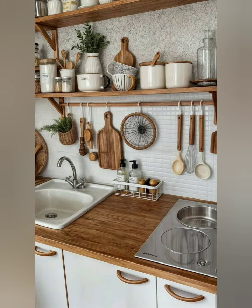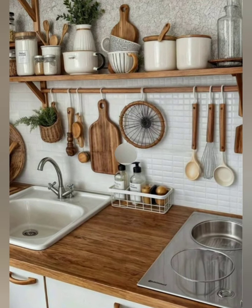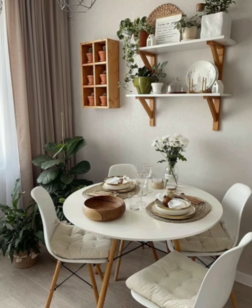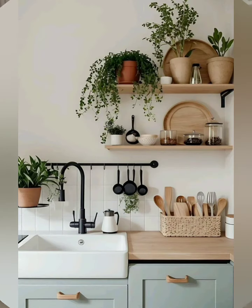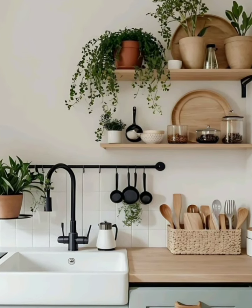Number 1. Layout planning. Work triangle. Arrange your stove, sink and refrigerator in a triangle layout for efficient movement while cooking. Clear zones. Separate areas for cooking, preparing and cleaning to streamline tasks.